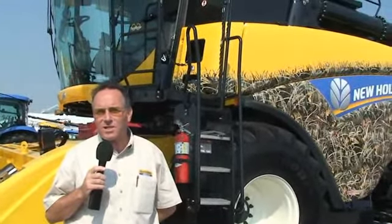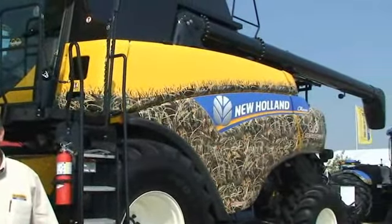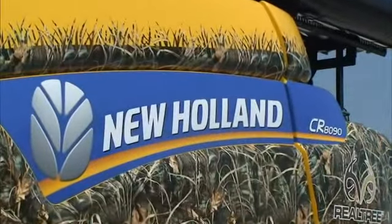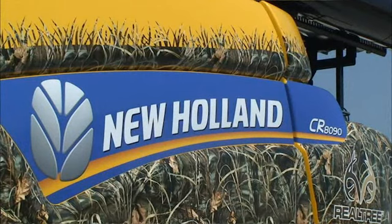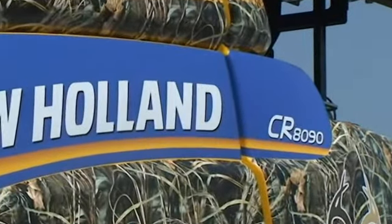The 5 models we have cover classes 6 through to 9, and you can tell from the model numbers the class the machine is. The popular CR 7090 is a class 7 machine. The machine behind me is an 8090, again a very popular model, and that's of the 8 designate, it's a class 8 machine.